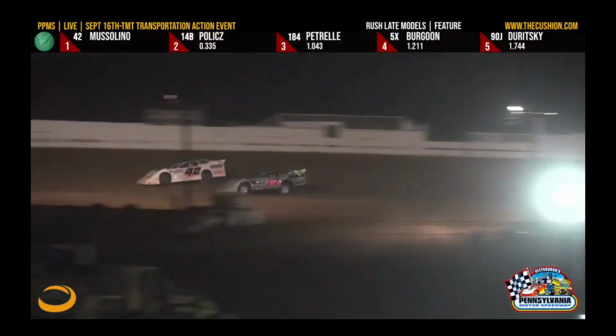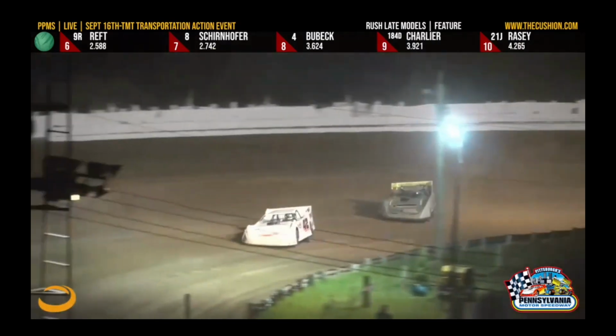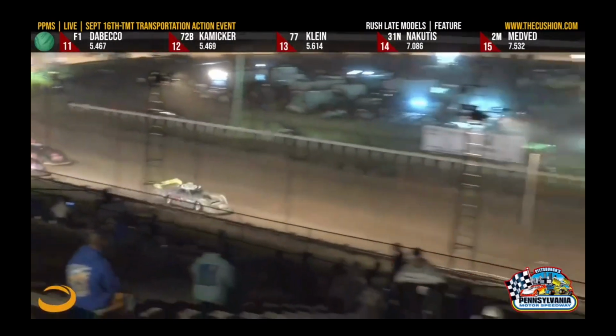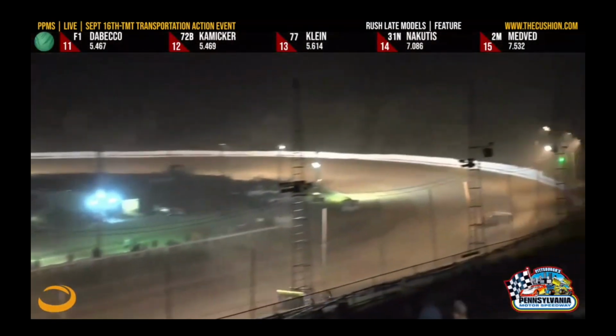You see it live on the cushion. Side by side down the backstretch. Mussolino with a bit of an advantage now as they head into three. But here comes Ben Policz charging back. Gets the door slammed on him. He gets way sideways but gathers it back up but loses a lot of ground there. We'll see what the deficit is here at the line. Just about a second.